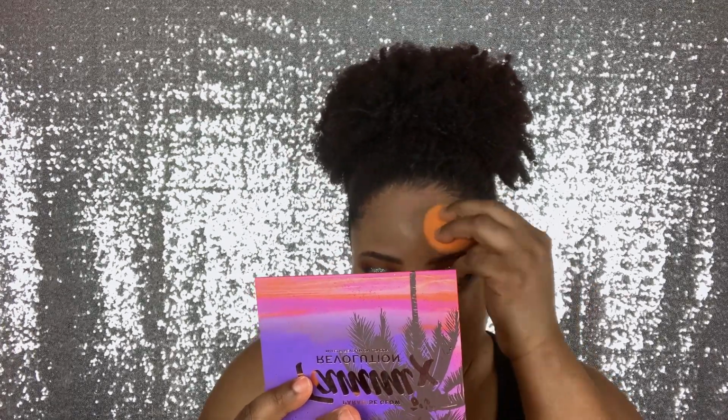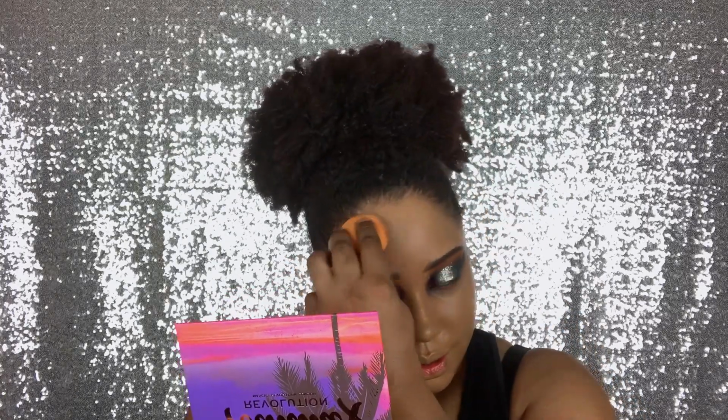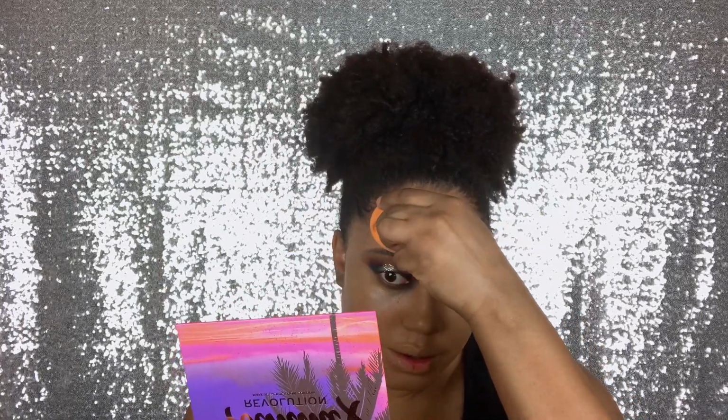And like I said before, this is the Real Techniques Beauty Sponge. Retails for $10. And it's a really good sponge, guys. Super soft. It gets the job done.